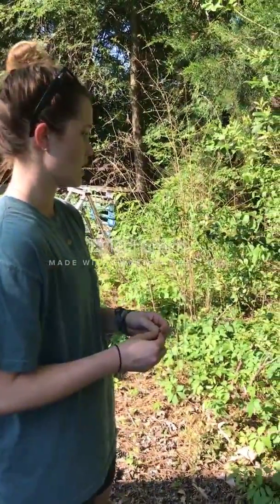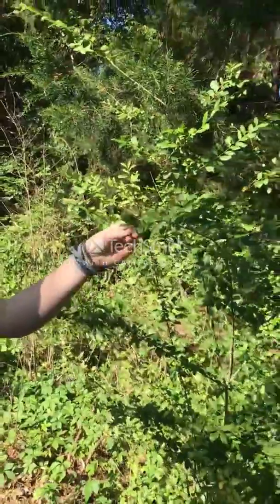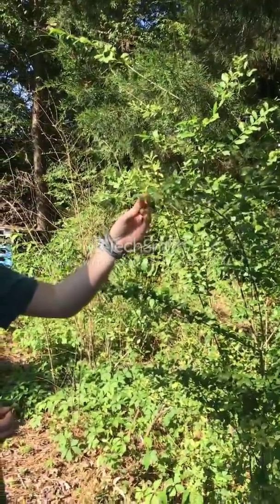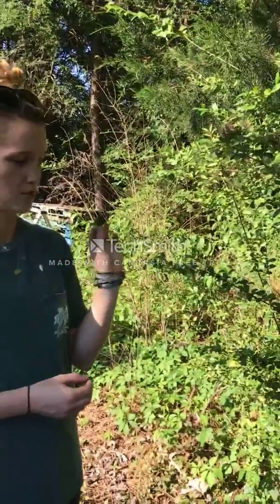And another thing about this one is the wildlife value is low to moderate, deer browse, and the leaves are simple and they have no serrations on them.